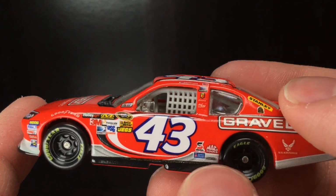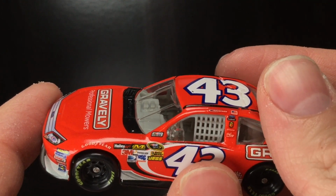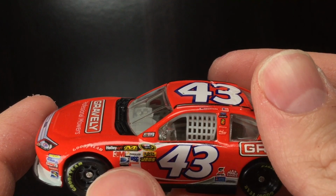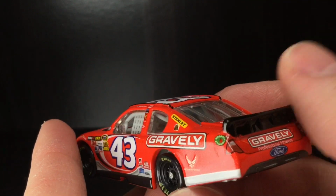Safety Clean, Mac Tool, Sherwin-Williams, Freightliner, Gravely, U.S. Air Force, NASCAR Race Car, NASCAR Sprint Cup Series, Autometer Jags, Mechanics Wear, Freescale, USG, DirecTV, 3M, Holley EFI, and a Goodyear. Really cool paint scheme, guys.